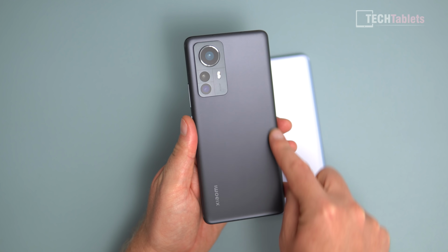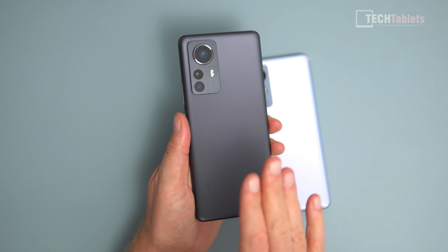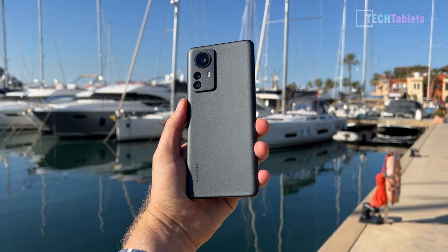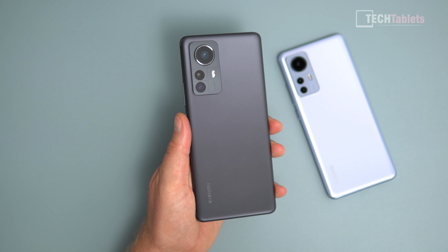And we have the curvature to the screen on the ends of it. So in hand feels a little bit better. Now this black, when you hold it up to the sun, at certain angles you can see in the light a bit of a sparkle coming through, which is just underneath the surface of that glass. I think it does look really good.